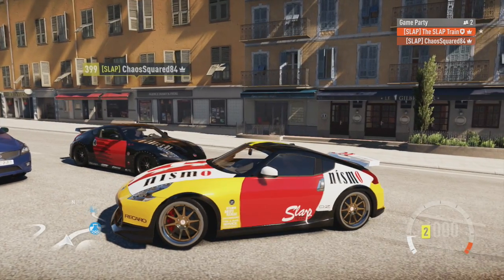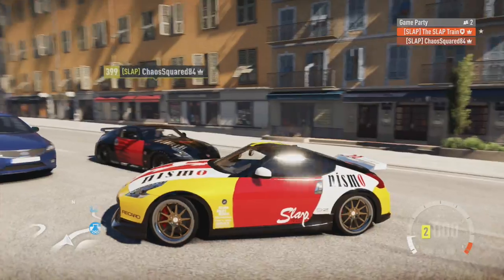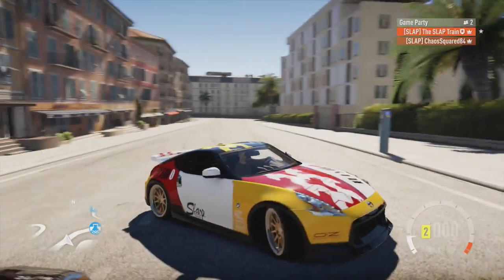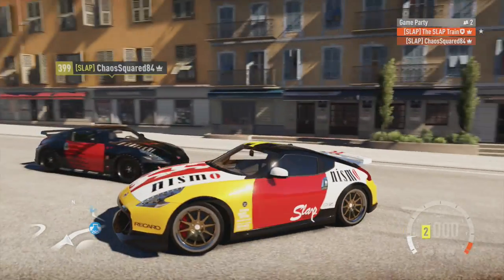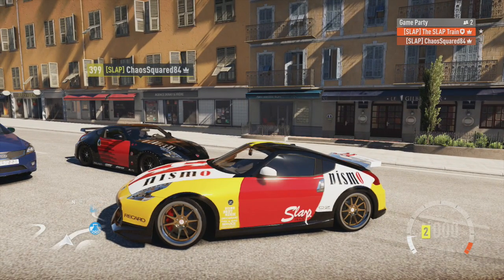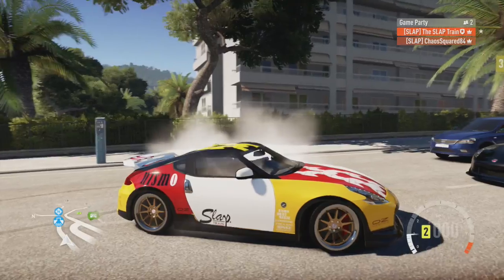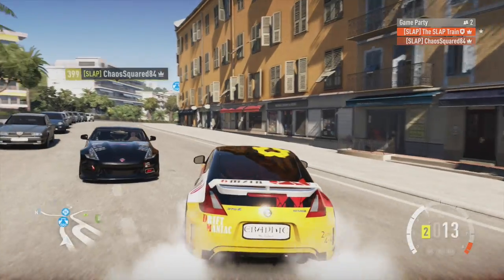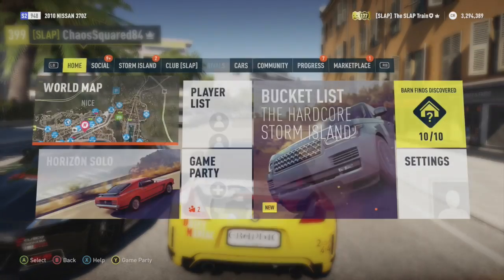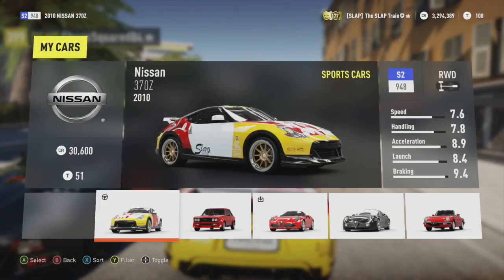All right, guys, car number 2, the 370Z right now, and I gotta say, this paint job that I'm rocking here, I picked it on the storefront, man. It said SLAPTrain on it. I had to buy it, so thank you very much, whoever did that. You are rocking another Birdie paint job, and that thing looks absolutely vicious, man. Team Falcon style. I do like that. Falcon's one of my favorite drift teams for Formula Drift. I hear that, man.